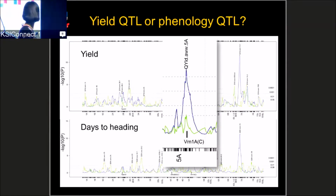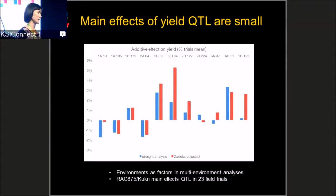So that's one of the first characteristics of the yield QTL in dry environments in wheat. These genes are already used routinely by the breeder. So what we're after is other kinds of new QTL and new genes.